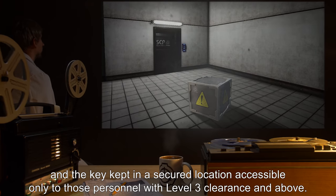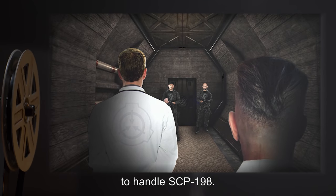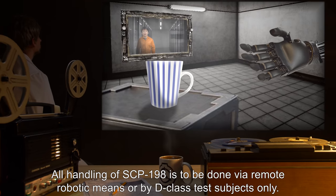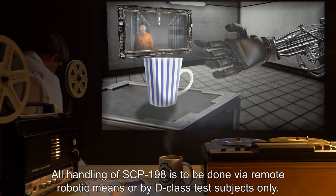and above. Under no circumstances are any Foundation personnel to handle SCP-198. All handling of SCP-198 is to be done via remote robotic means, or by D-Class test subjects only.